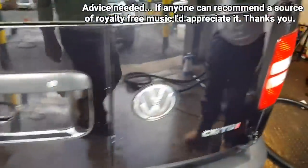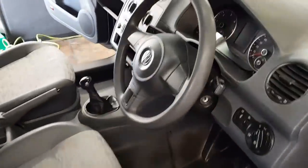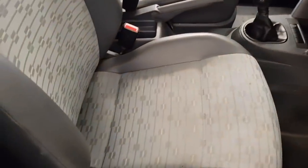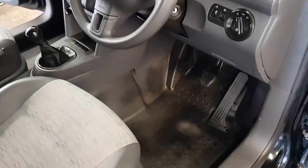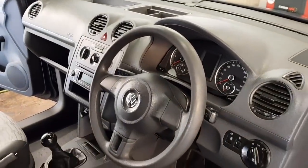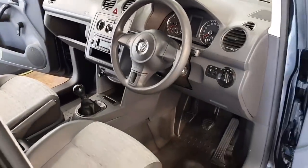Outside, got the wash as you've seen. It's not really going to get any more than a wash. That was enough. Driver's seat came up mint. Look at that, it's like brand new. Floor wells are looking nice and clean. The dashboard's looking brilliant.